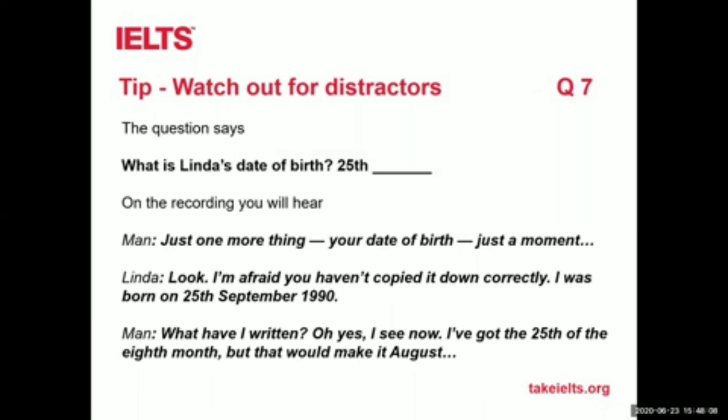And the last tip is watch out for distractors, because in real life and in the IELTS listening test, people do correct themselves. And I'm sure I corrected myself this afternoon when I was talking. So we say something and then afterwards we correct it. So this happens in life, and it also happens in the IELTS listening test. So the question says, what is Linda's date of birth? 25th. On the recording, which we're going to listen to now.